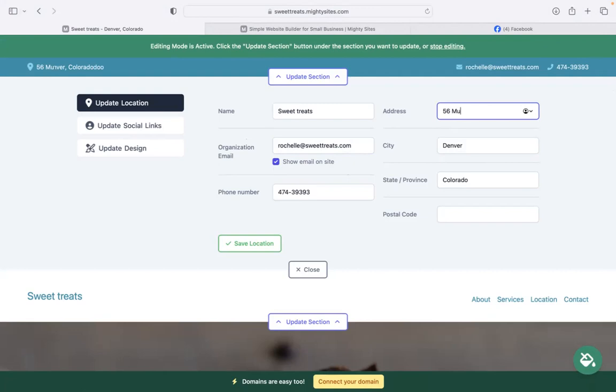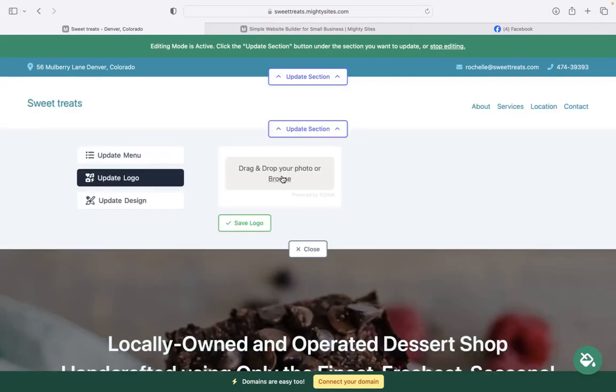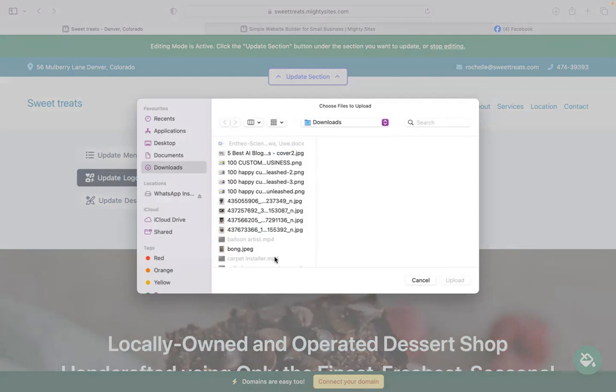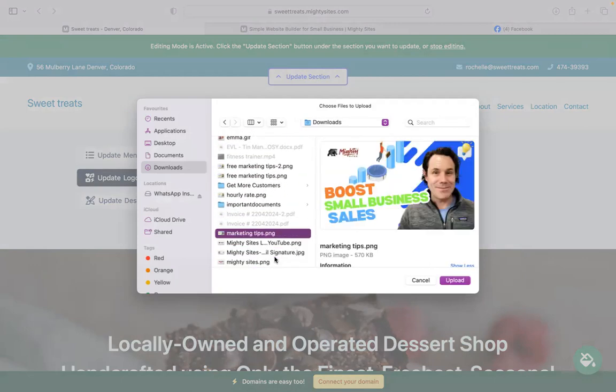And physical location, when your website's live, your customers can actually click on that address and be taken directly to Google Maps for directions. Underneath, upload social links, put in the various links for your social media platforms. Once you've done so, the icons will be displayed at the top as well as at the bottom of your website.